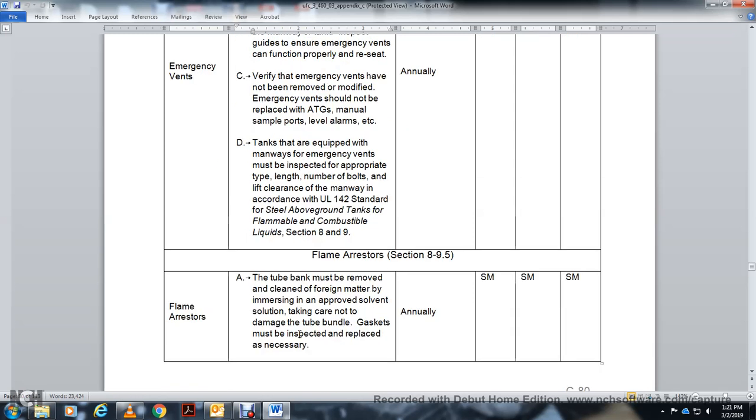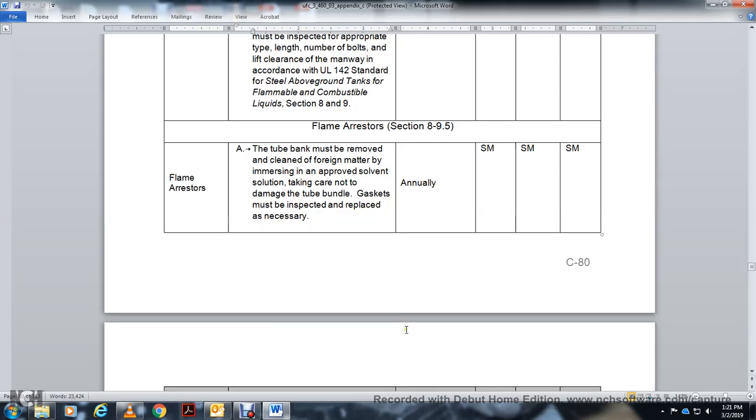Your flame arresters, 895. The tube bank must be removed and cleaned of foreign material by immersing it in a proper solvent solution, taking care not to damage the tube bundling gap. It must be inspected and replaced if necessary, and that frequency is annually.